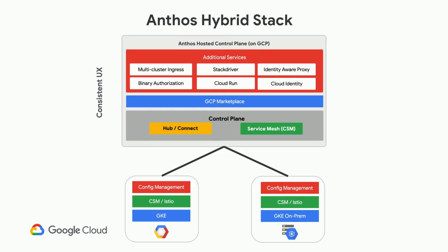From now on, I would like to walk you through each of the Anthos platform components one by one to show you the capabilities and value they can bring to enterprise customers. So, GKE on-prem.